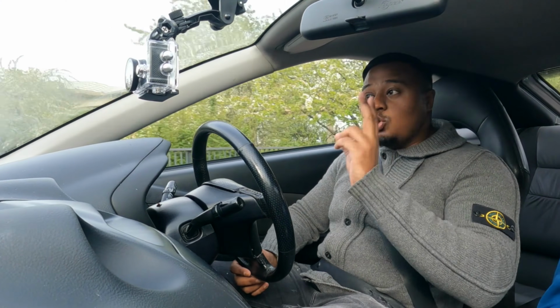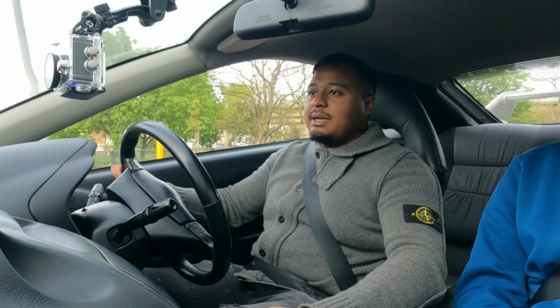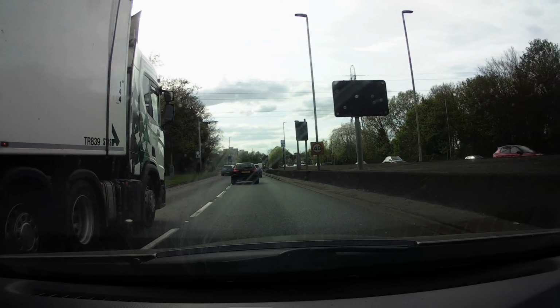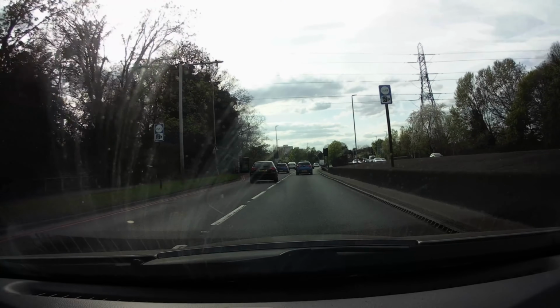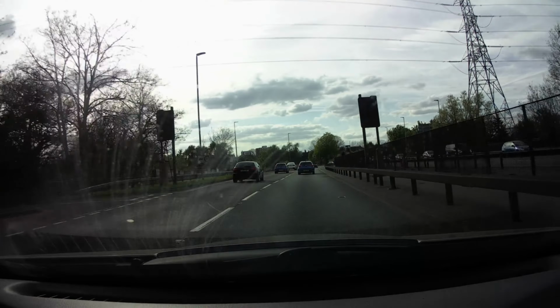And one car he's had two versions of is an FN2 Type R. He's had them both in red. He just really, really loves his Japanese cars. And I think for him, he just suits having naturally aspirated cars, because there's nothing like bouncing the rev limiter, and you can't really do that in a turbocharged car.